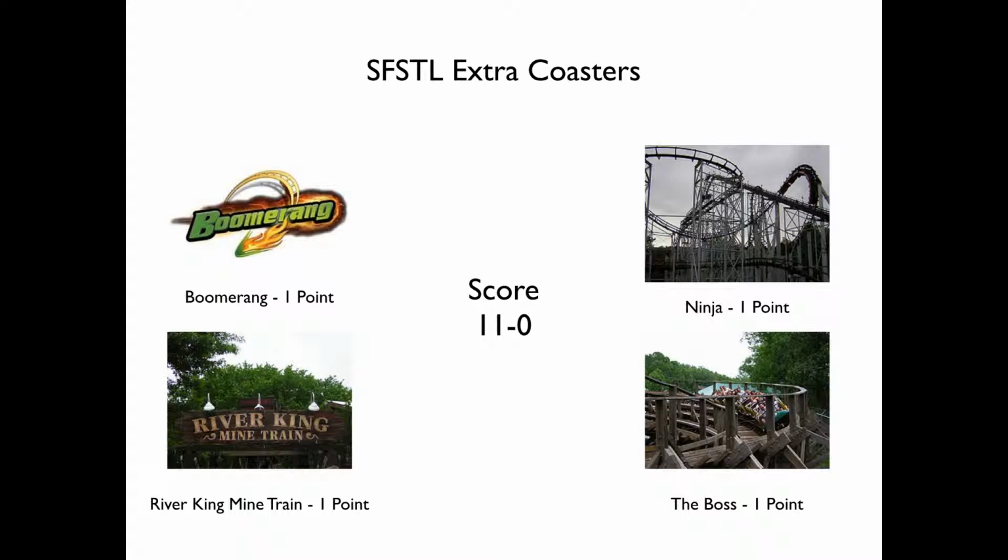And, of course, both of these parks have some extra coasters. Boomerang, formerly Flashback at Six Flags Over Texas. It's just a typical Vekoma Boomerang, and it's one of the worst ones I've been on. The better ones include, like, Sidewinder at Hersheypark. That's a better Vekoma Boomerang.